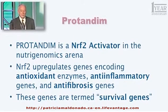They have something in common. They are termed generally survival genes, and they fall into three broad categories. Antioxidant enzymes, you've heard about superoxide dismutase and catalase, that protect you from oxidative stress. But another significant number of those genes are anti-inflammatory genes. They fight the process of inflammation in your body. And another group of them are antifibrotic genes. That means they fight the process of scar tissue formation.